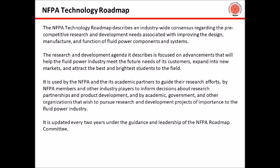The roadmap is used by the NFPA and by its academic partners to guide their research efforts. It is also used by NFPA members and other industry players to inform decisions about research partnerships and product development. And it is also used by academic, government, and other organizations that wish to pursue research and development projects of importance to the fluid power industry. It is updated every 2 years under the guidance and leadership of the NFPA Roadmap Committee.